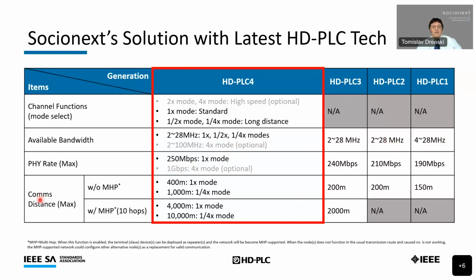And if we look at the distance of the HDPLC solution, without multi-hopping, with the newest generation, you can reach 400 meters in the time 1 mode, and with the long distance mode, you can reach up to 1,000 meters. If you now use multi-hop, you can add up to 10 hops in one system, and extend this reach from, for example, 400 meters to 4 kilometers. Or if you use the quarter mode, you can have even up to 10 kilometers, which is a really big extension compared to anything available beforehand.